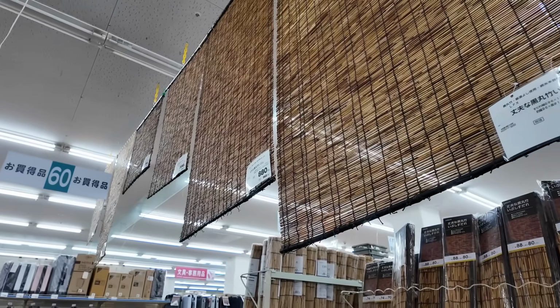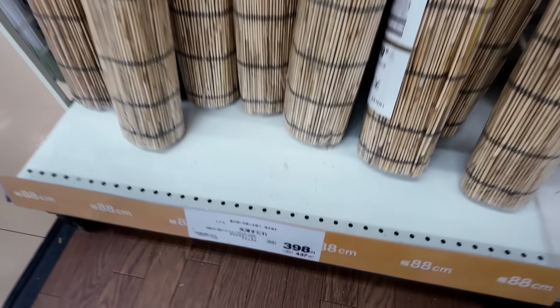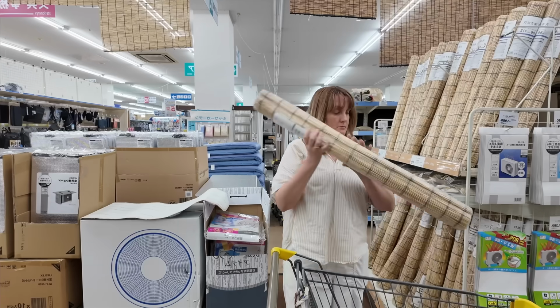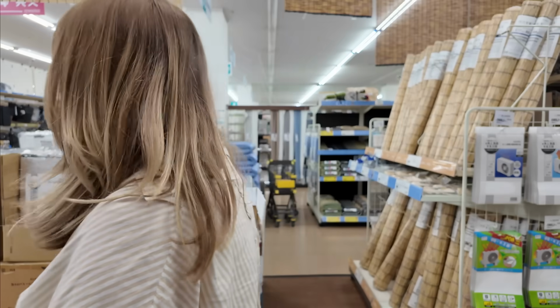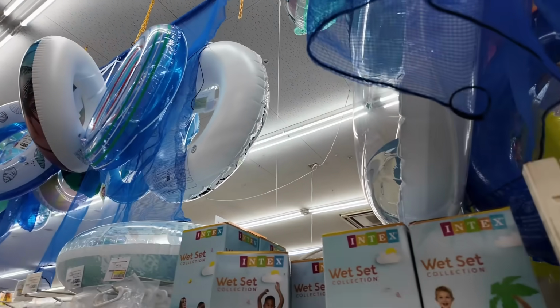Another thing which I heard from one of my students is the sudare. This is a bamboo blind. They're very cost effective. That's 398 yen. And the reason these are so good is they not only reflect the heat, but the gaps let the air come through. So I'm definitely getting one of those.